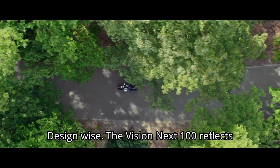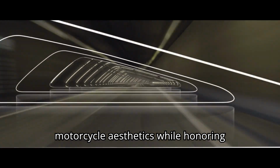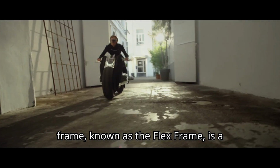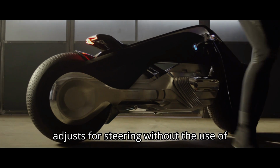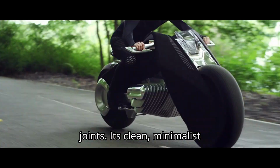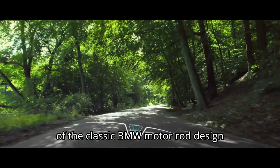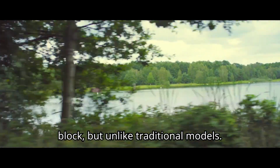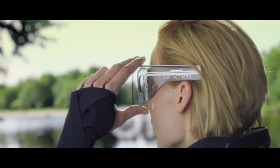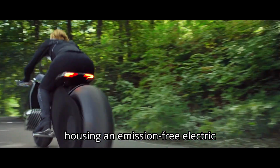Design-wise, the VISION NEXT100 reflects a bold departure from conventional motorcycle aesthetics, while honoring BMW's heritage. The frame, known as the flex frame, is a single, flowing carbon structure that adjusts for steering without the use of joints. Its clean, minimalist look is futuristic, yet retains echoes of the classic BMW Motorrad design with a visible boxer engine-inspired block. But unlike traditional models, this power unit is purely stylistic, housing an emission-free electric powertrain.